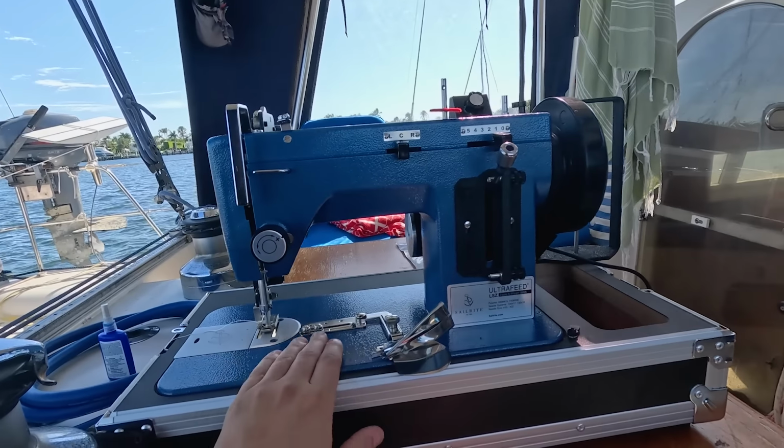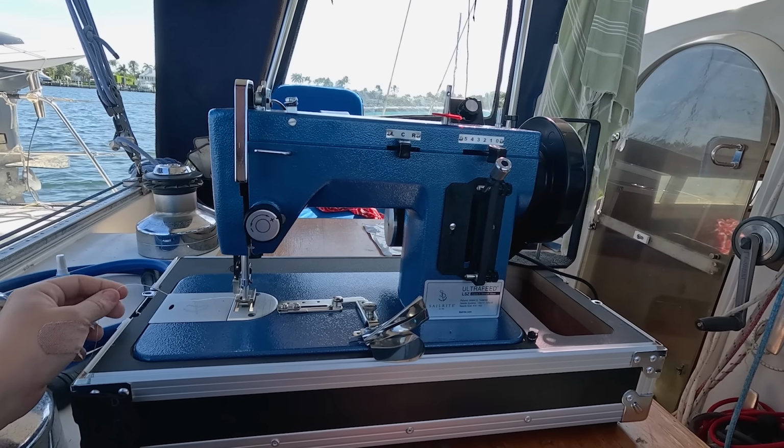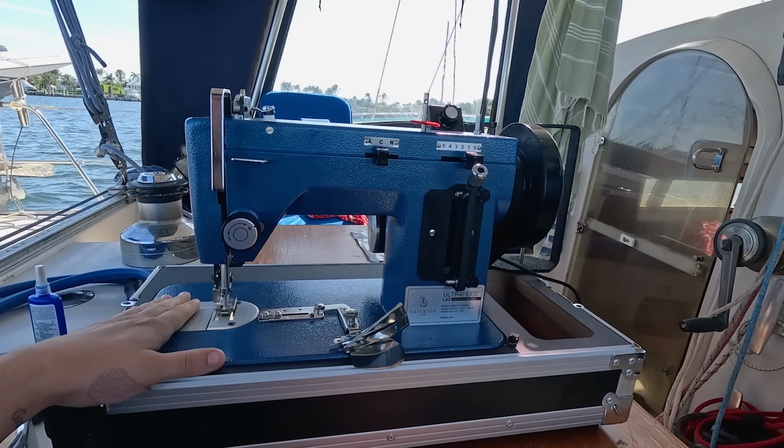We have our sewing machine out and about. Look at this beaut. I'm hoping that we have enough thread down here, but we're just gonna have to try to send it and see. It really shouldn't be that long of a repair.